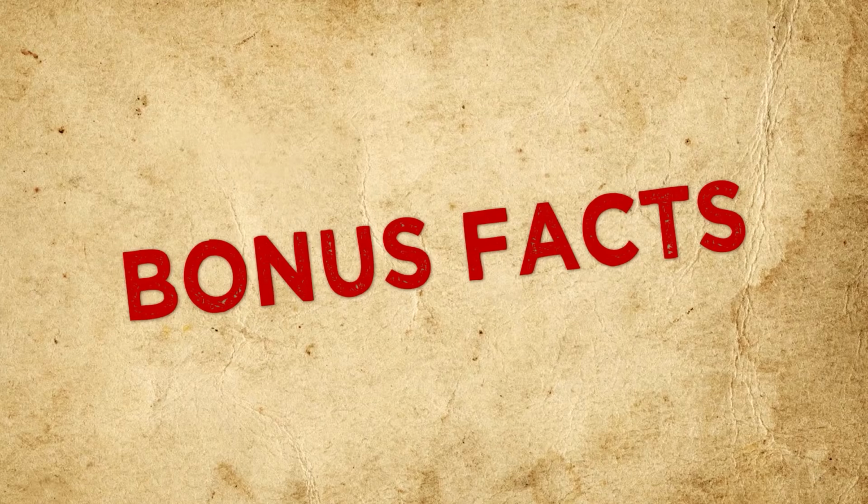And now for a bonus fact. Ever wondered what the 57 in 57 varieties of Heinz means? Well, want to know more?